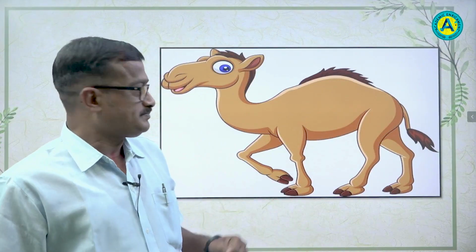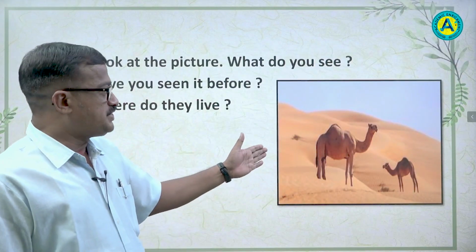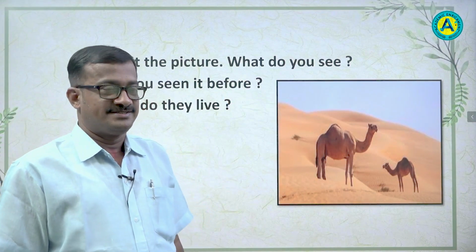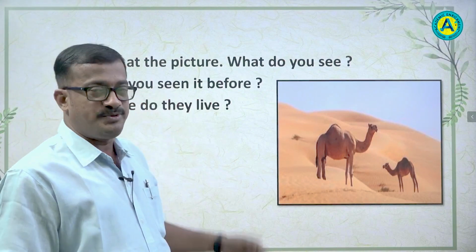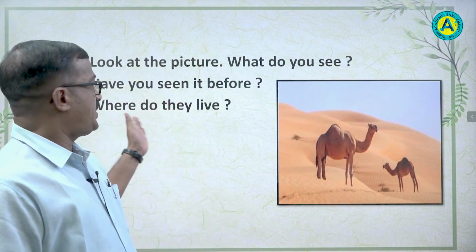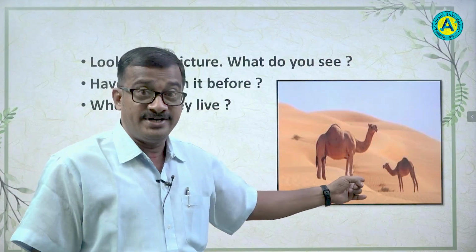So today, there is a lesson in your English book that is related to the camel. Today we will discuss that chapter. There is a picture for you. Look at the picture. What do you see? Yes, it is a camel. Have you seen it before? Yes. Where do they live? Yes, they live in the desert.